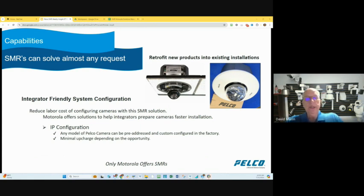Then we label each camera and shipping box as an additional feature with the camera's name and unique information supplied by the customer. This value-added service is a huge installation time saver. The installer can literally pick up a box, see exactly the location where the camera is to be installed in the facility, and once installed and powered up, the camera is pre-configured, ready to be integrated into the BMS system. This will reduce the deployment cost and lessen the on-site activity.